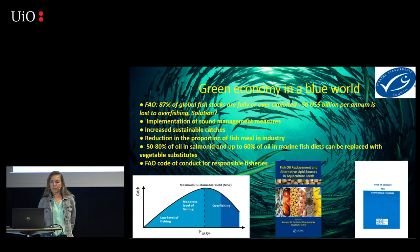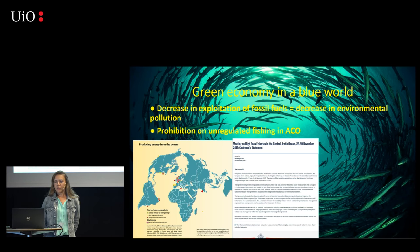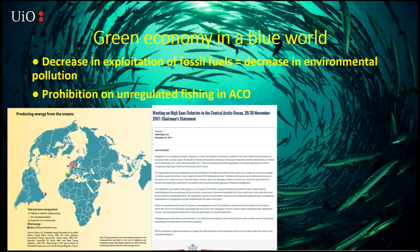There are also a couple of published books and materials on fish oil replacement, which claim that 50 to 80% of oil in salmonid and up to 60% of oil in marine fish diets can be replaced with vegetable substitutes. In addition to this, with the increase of usage of renewable energy resources, there will be a decrease in exploitation of fossil fuels, which means that there will be fewer oil spills in the future, and it also means that the environment will be less negatively affected there.